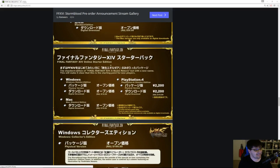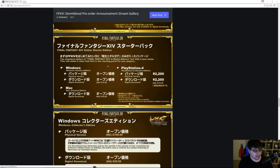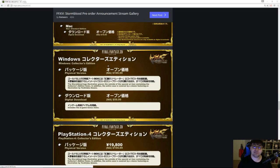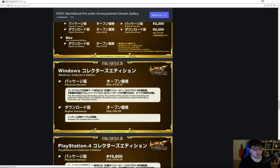I guess the idea is that if you start with this version, you need to upgrade and buy the other versions? I don't know. I kind of think that this version, honestly, should just be A Realm Reborn and Heavensward, and then Stormblood, if you want, you can make a separate purchase. Honestly, that's what I think they should do, but we'll see.